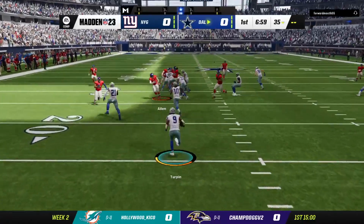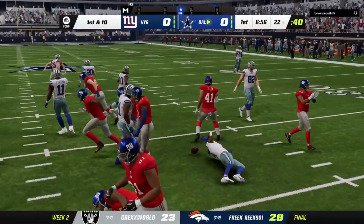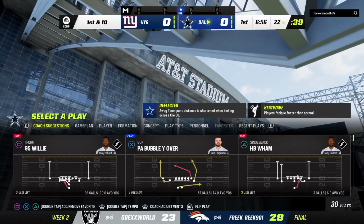This one fielded at the 5. And beyond the 20, but not by much. In fact, just a yard, pass there to the 21.